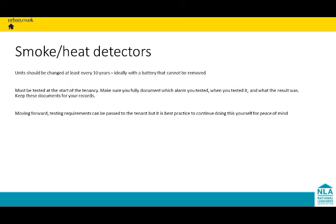Liability of damage would fall on the tenant, provided, for example, the cost of repairs or replacement was within the amount that you had from the deposit, then that would be a perfectly legitimate claim from the deposit. Sure. The tenant would be liable for that.